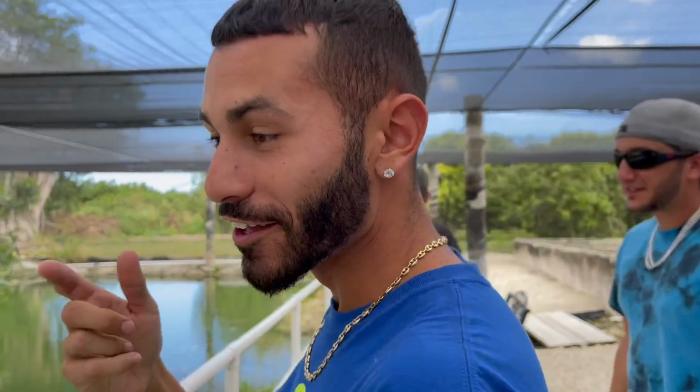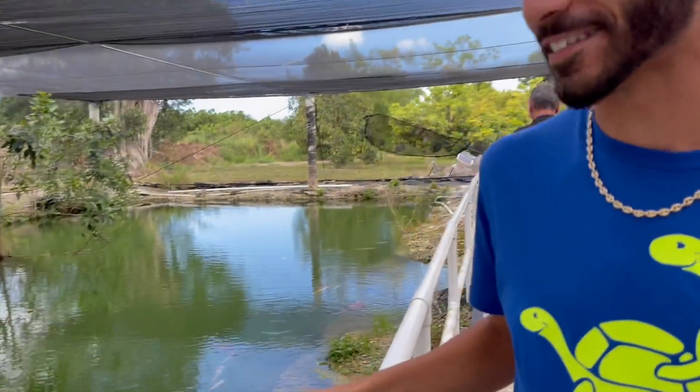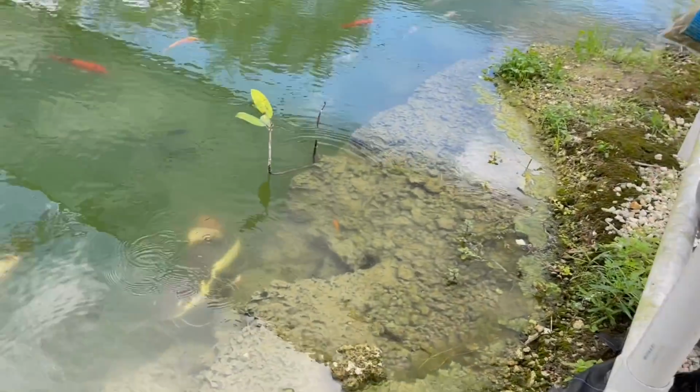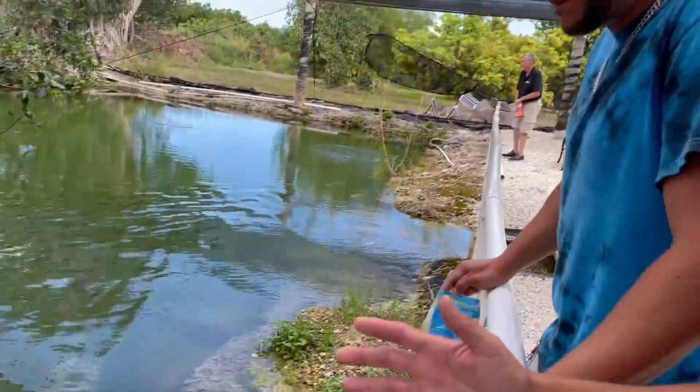I tell you one thing, you guys don't know how excited I am about taking this out. This is going to be really, really cool. I love emptying out ponds and seeing what's on the bottom of this whole entire thing. It's like a mystery. It's like Christmas morning, man. You never know what you're going to get.